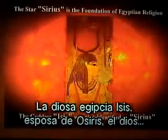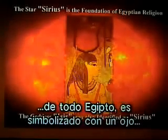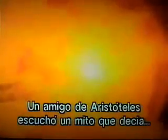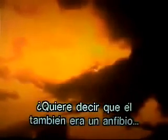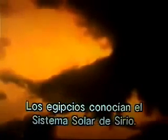The great Egyptian goddess Isis, the wife of the chief of the Egyptian gods, Osiris, was herself also symbolized as an all-seeing eye with a throne. Osiris was said by one of Aristotle's companions who visited Egypt, who heard of an ancient myth that Osiris could not walk because his legs were grown together. Does this tell us once again that he too was an amphibian from the star system of Sirius?